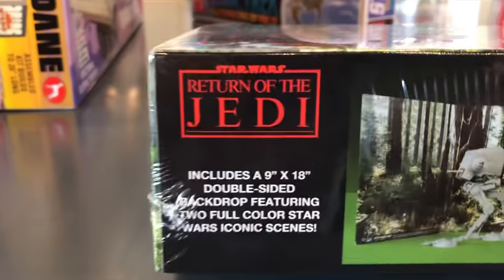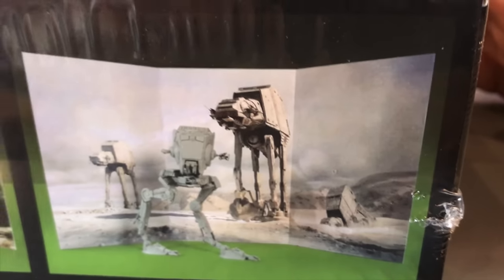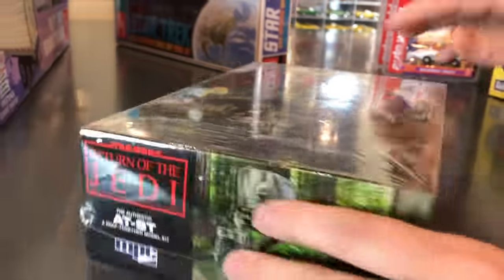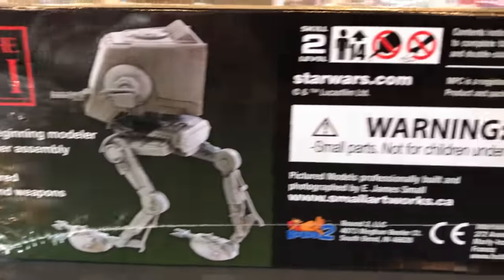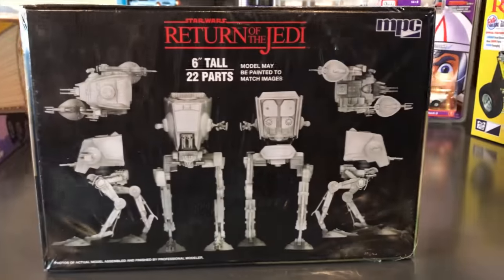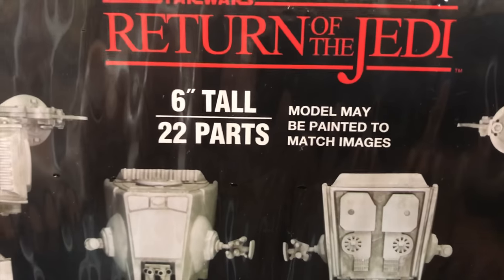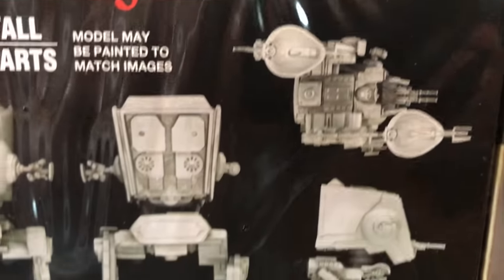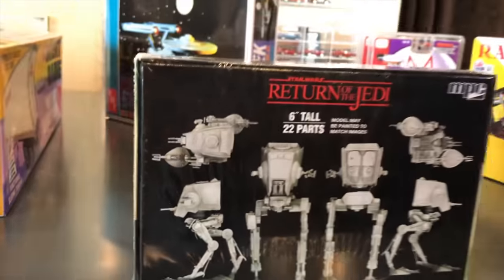You can get a look at this kit. Again, snap together, so a pretty easy build. It comes with two backdrops, so you can do Endor or you can do Hoth, depending on which way you want to display the kit. Another look at some of the features on the side here. And then on the back, you can see it builds out to 6 inches tall. Again, 22 parts, snap together. It's already molded in color, so you can just weather it if you want to add a little detail, but it should be a really easy build for Star Wars fans or beginning modelers.